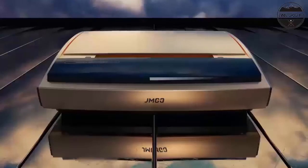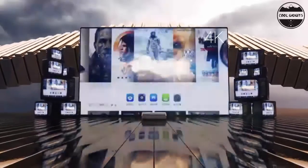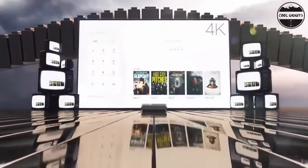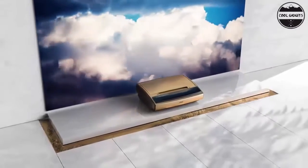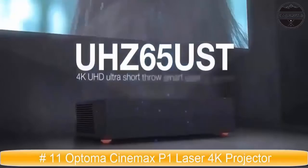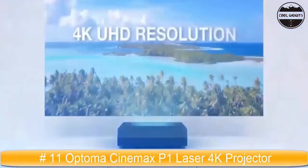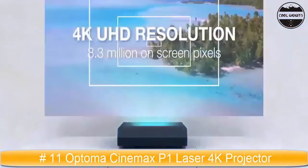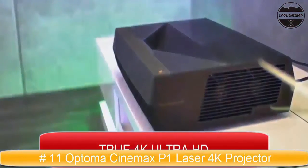Full array LED and XR contrast booster, precisely controlled backlighting brings out real-life depth and detail with deep blacks and high peak brightness. Google TV, browse 700,000 plus movies and TV episodes from across your favorite streaming services. True 4K Ultra HD, enjoy a high-quality home theater experience with 4K Ultra HD with 8.3 million distinct addressable on-screen pixels, HDR compatible, by smoothly adjusting light output.